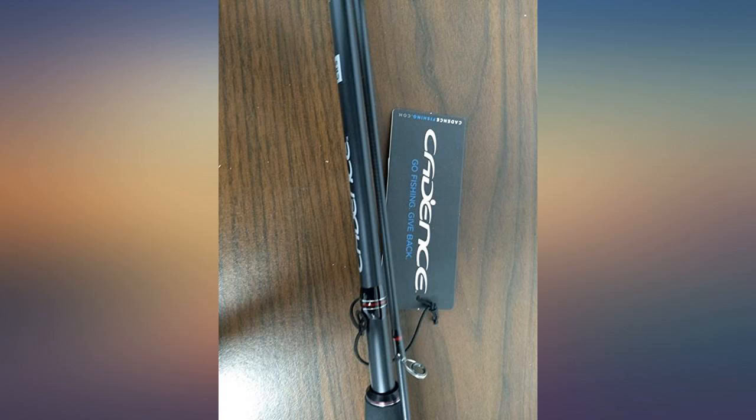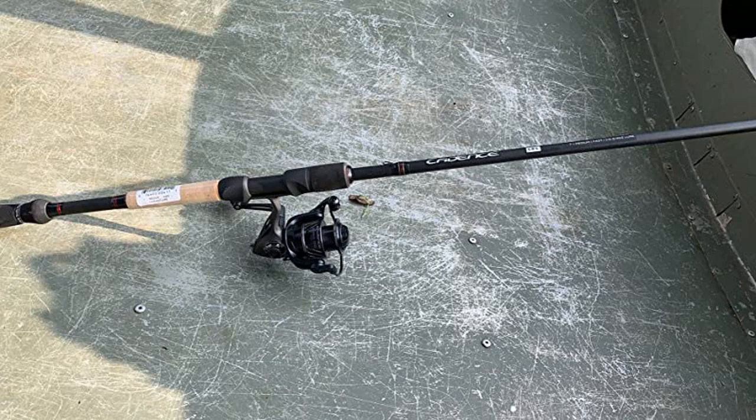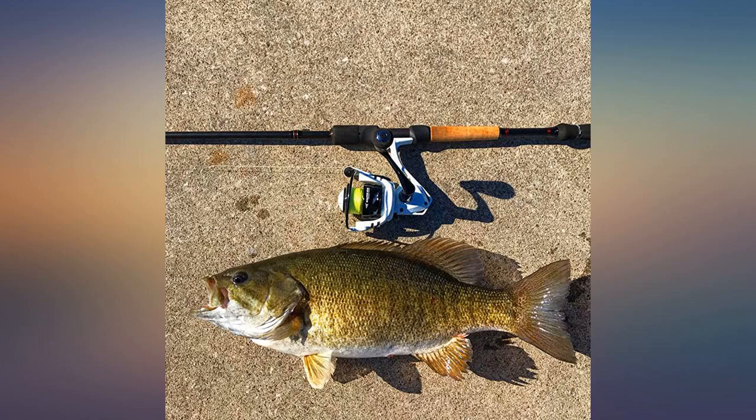This is now the second Cadence rod I own and just like my first, the action, quality and value is second to none. I've had the rod for only a couple of weeks but already I've caught half a dozen black crappie and 2 bass with it. Hats off to Cadence for providing anglers like myself with top quality gear at very reasonable prices.